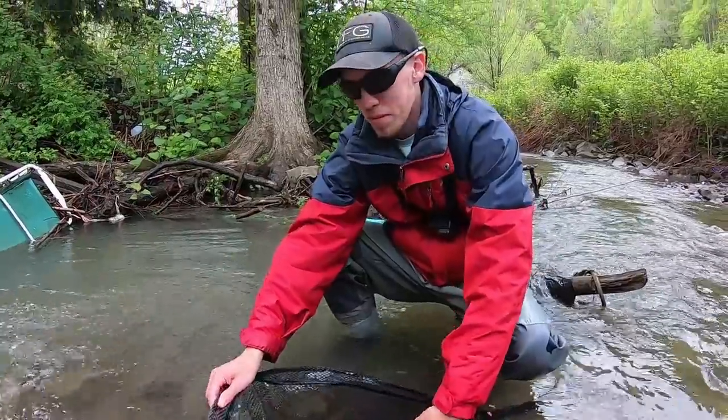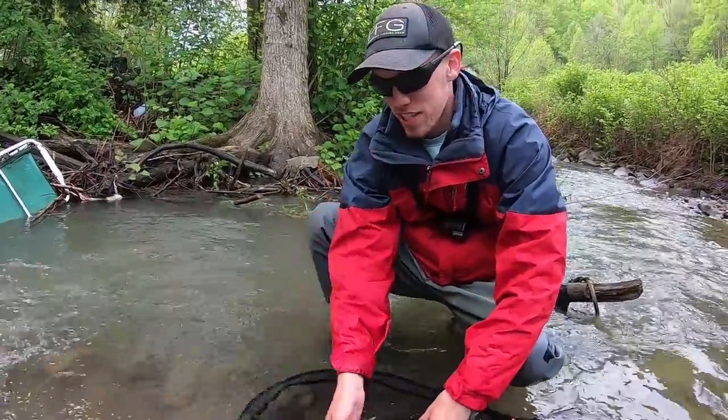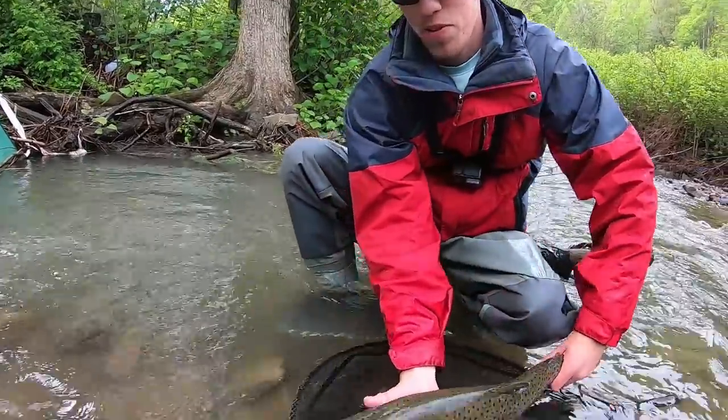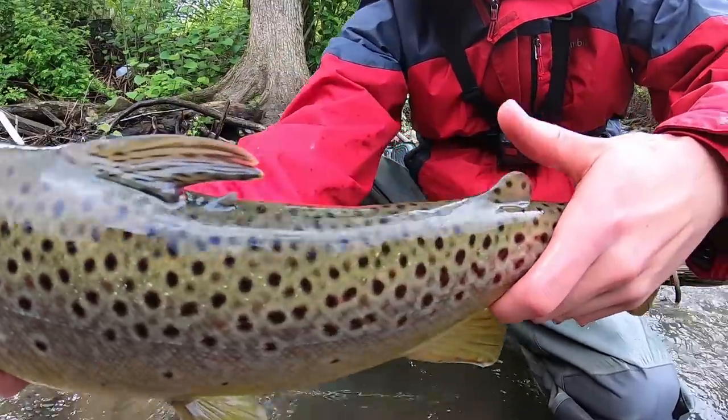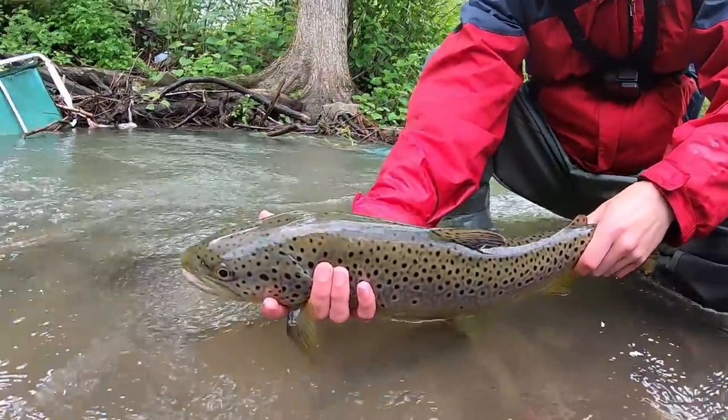Holy okay, guys, here is my PB brown. What was it, about 25 inch? 25 inch brown trout. Over 24, just beautiful. Look at him. I mean, he is just picture perfect brown trout. Underwater lean. Yeah.